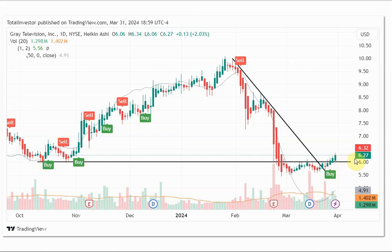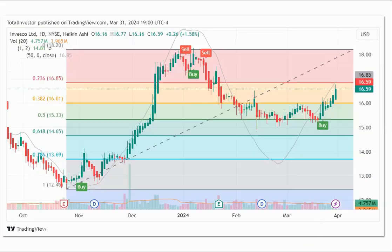If it goes back to the old highs of $10, that is going to be a very nice move, and that will be, what's that, 3.5, well, it'll be about 50% return. So that is looking very good. GTN is the stock symbol there.